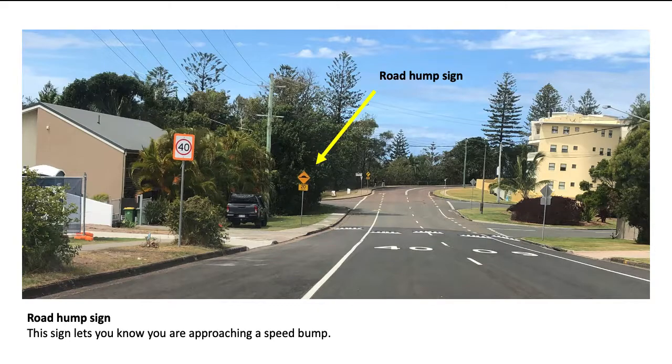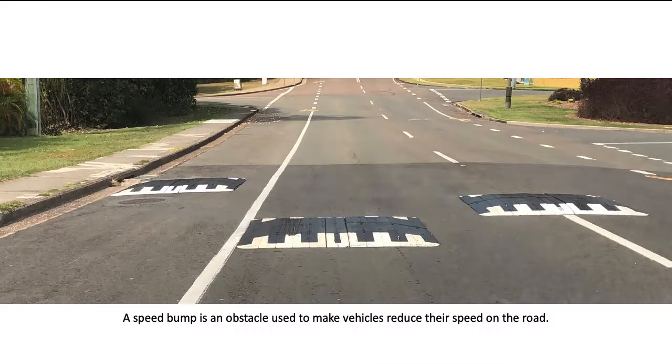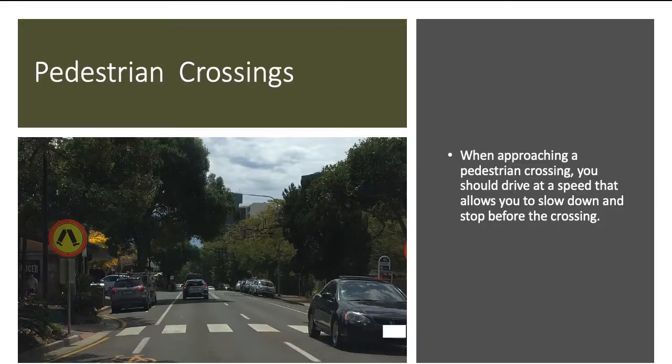This sign lets you know you are approaching a speed bump. A speed bump is an obstacle used to make vehicles reduce their speed on the road.